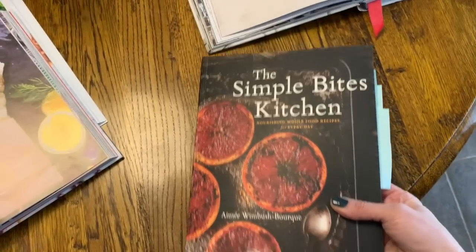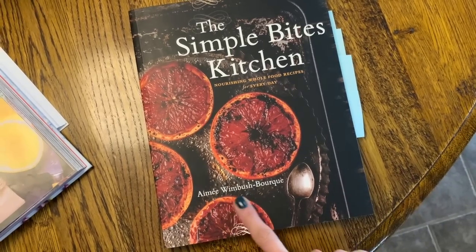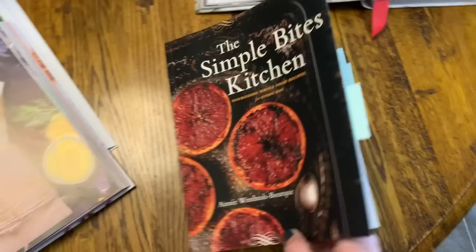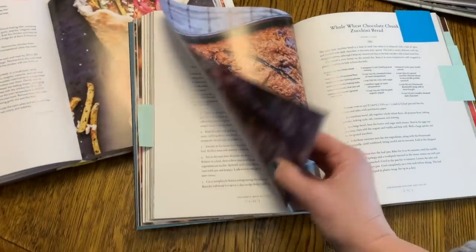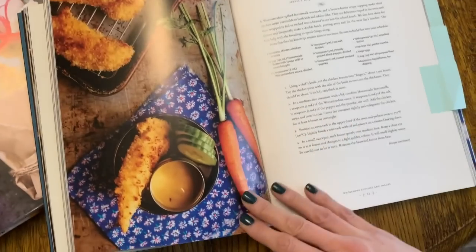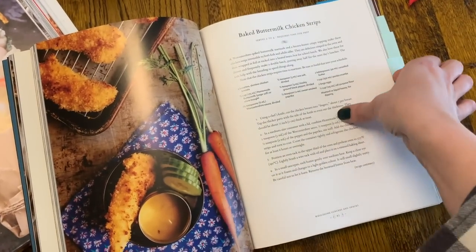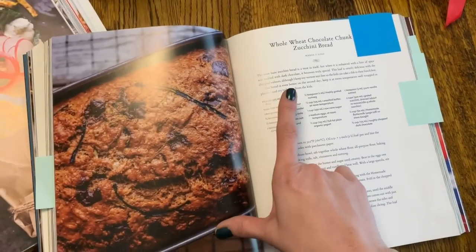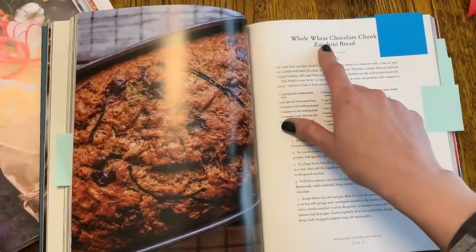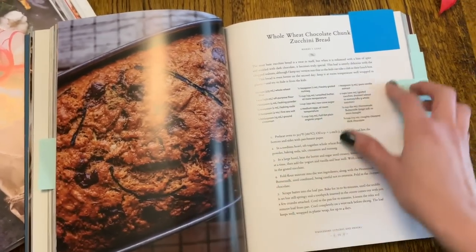This is one of my favorite cookbooks, and I haven't taken it out in a while. It is The Simple Bites Kitchen by Aimée Wimbush-Bourque. I don't know if I'm saying her name right, but she is a Canadian chef, and I really love her recipes. So I just went through and kind of marked a few potential ones. I know the kids would really like some chicken strips, so I marked that one. I like to bake things at this time of year so that the kids have something to eat after school. They seem starving. And this whole wheat chocolate chunk zucchini bread looked really nice.